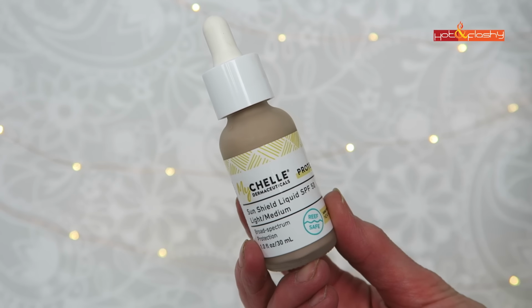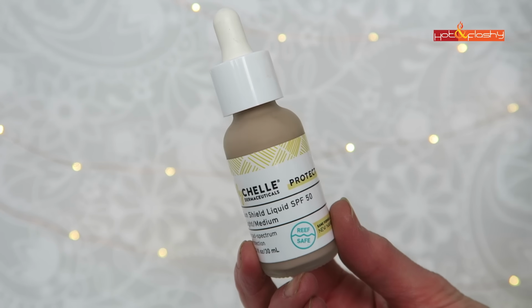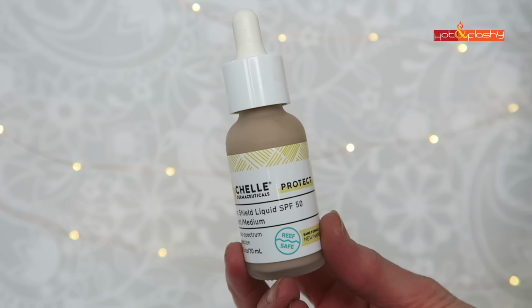So my number one all mineral sunscreen for combo to oily skin is My Shell Sun Shield. This is an SPF 50. This comes in 4 different colors. There's a plain white one, which I haven't used, so I'm assuming it leaves a white cast, but if you're super pale, you could use that one. And then it comes in 3 different shades. I wear this in the light medium shade, and it's a perfect shade for me.